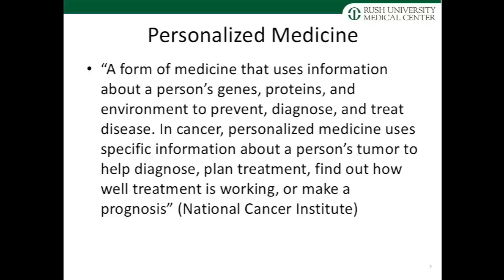So personalized medicine is a newer buzzword that you may have heard, and this is a form of medicine that uses information about a person's genes, proteins, and environment to prevent, diagnose, and treat disease. So in cancer, we can use specific information about a person's tumor to help diagnose, plan treatment, or to find out how well a treatment is working, or to make a prognosis for the patient.